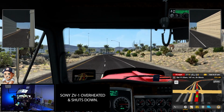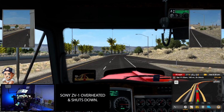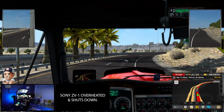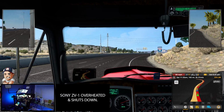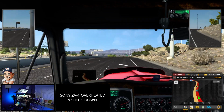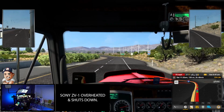Same thing with the key, right? I mean, I can start the truck with a button. The key just makes it a little bit more immersive. Do I get road rage when I'm running late? No, not really, not in the game.